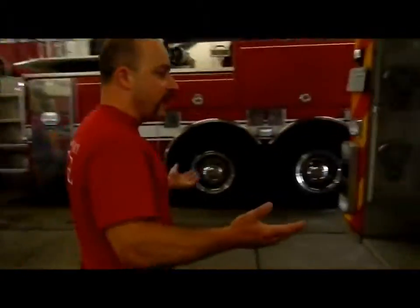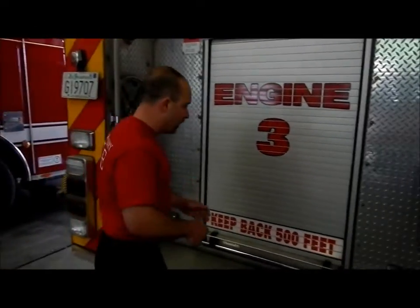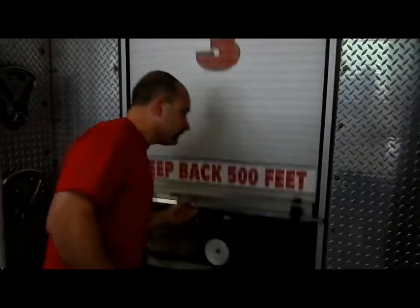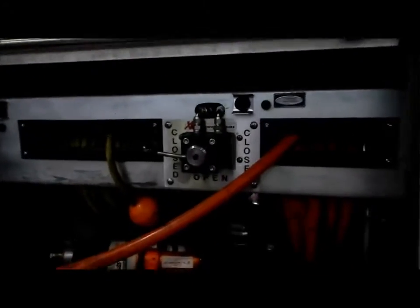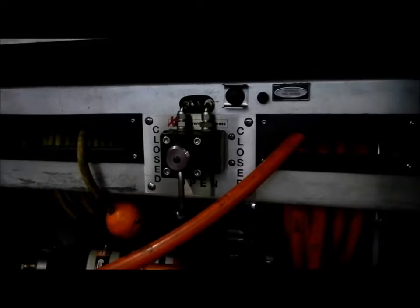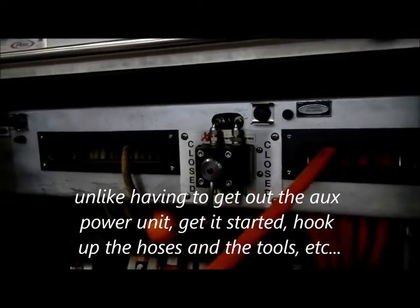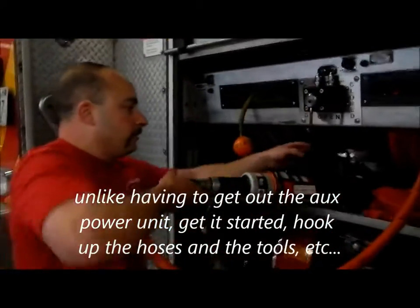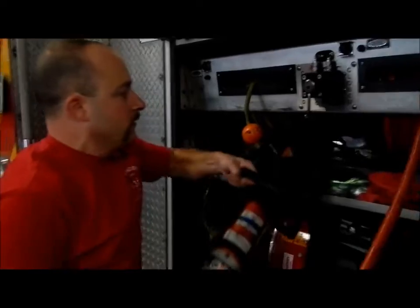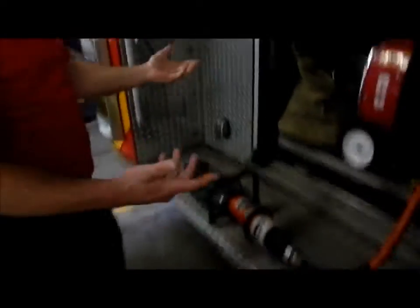So all 3 of our engines, this is engine 3, it's a 2007 Pierce Sabre. We have roll-up doors on the back of these. And this is the dump valve I was talking about, so when I show up on scene, all I have to do is flip this down to open, and my tools are running. So everything's on an easy access reel. We keep a combi tool on all 3 of our engines. It's already all pre-connected, so as soon as we come out, it's just that fast. Hit the dump valve and we're ready to go.